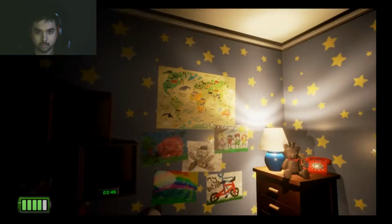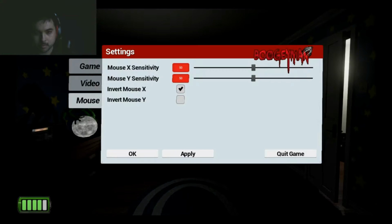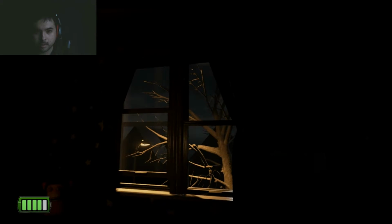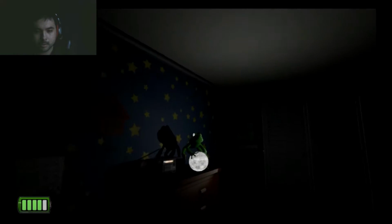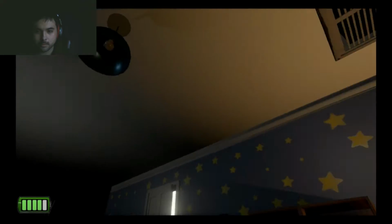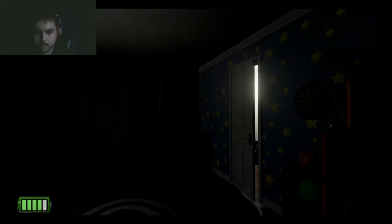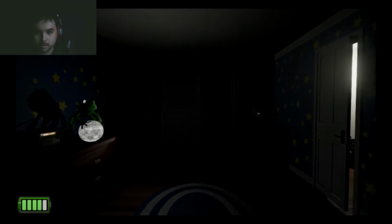Nothing much is going on, but hey. Stay back, you. But as the night goes on, I need to change this because for some reason it doesn't feel right. I don't know what it is. Neither the inverted nor not inverted feels right to me. Stay back, you beast!